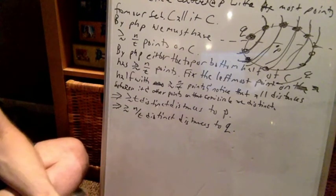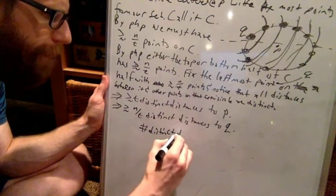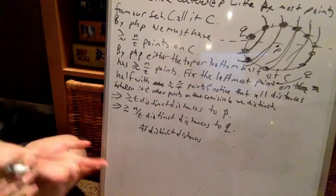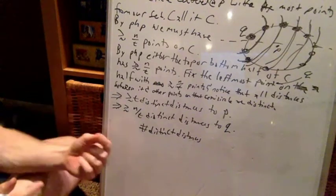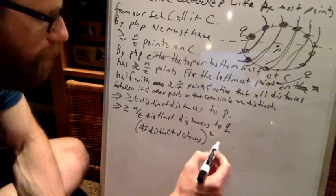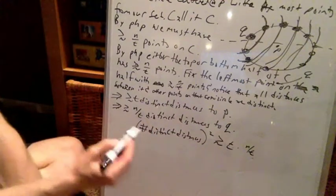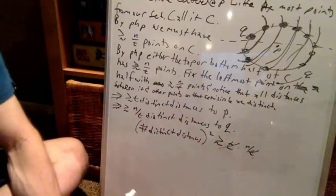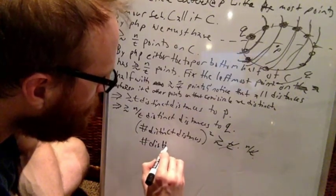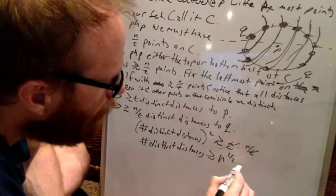So how many distinct distances do I have? Well, the number of distinct distances is bounded below by t, and it's also bounded below by n over t, which means the number of distinct distances squared is bounded below by t times n over t. So I've used each of these. Well, these t's cancel, and this tells me the number of distinct distances is bounded below by n to the 1/2. And that's the end of the proof.